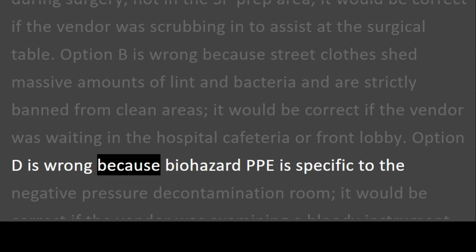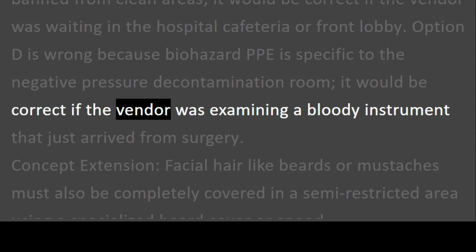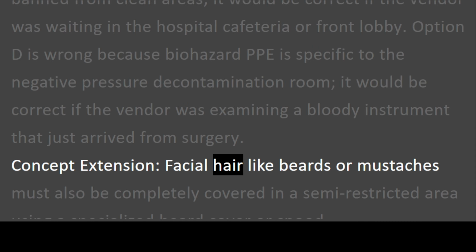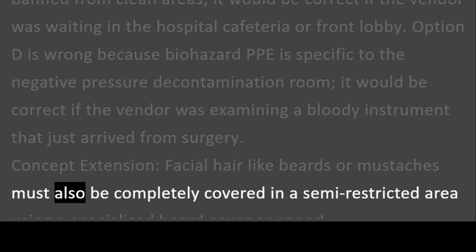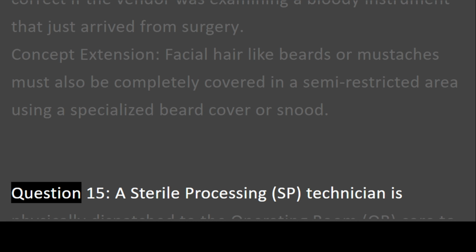Option D is wrong because biohazard PPE is specific to the negative pressure decontamination room. It would be correct if the vendor was examining a bloody instrument that just arrived from surgery. Concept extension. Facial hair like beards or mustaches must also be completely covered in a semi-restricted area using a specialized beard cover or snood.